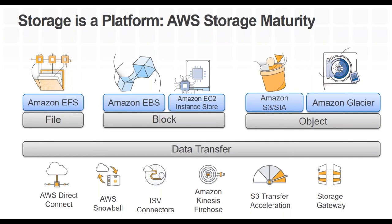Amazon Glacier is an adjacent object service with similar features. It's durable, it's secure, and it's particularly suited for long-term backup and data archiving.